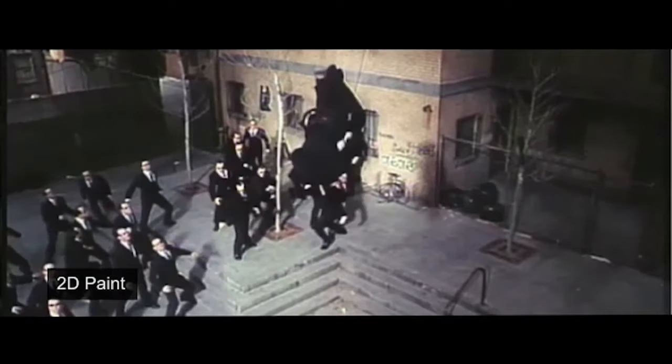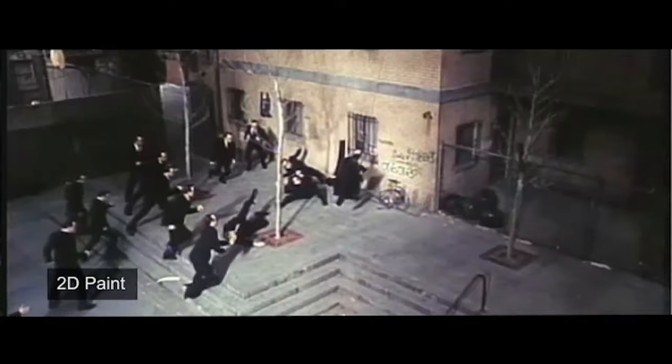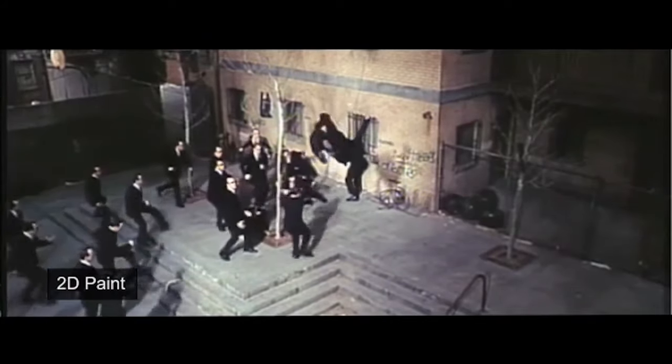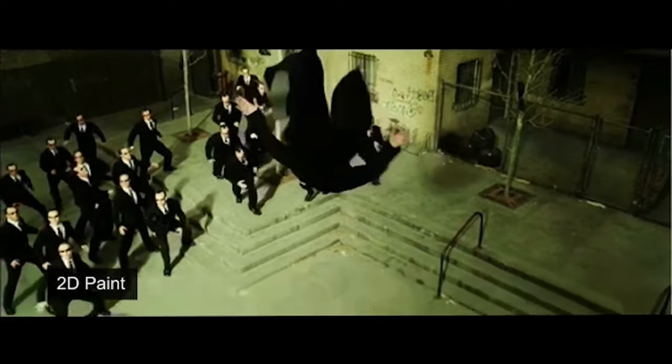Justin, I'm curious, when you receive a shot like this, do you have a particular process that you mentally go through as far as how to approach it and where you might start?